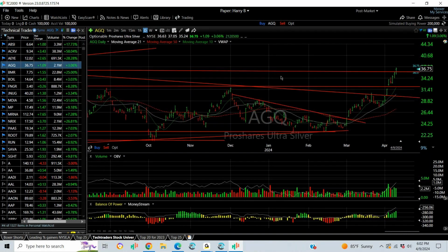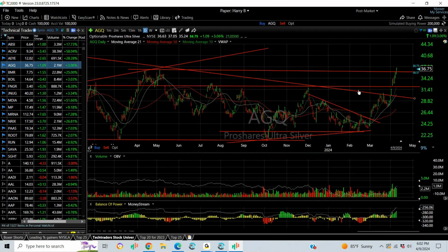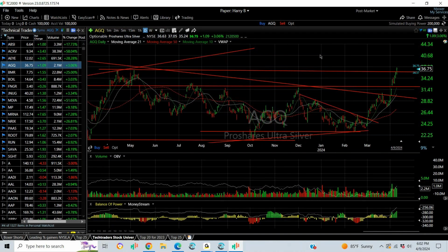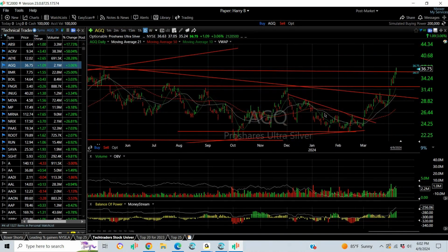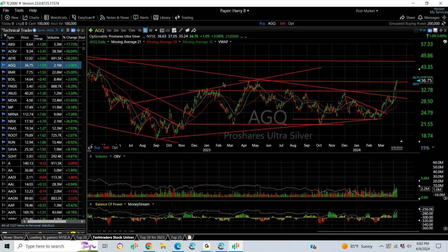AGQ, well, silver, gold, running. You can see the big breakout we noted last week in the AGQ ETF, which has gone from the 22.5 area all the way up to 37.05 today. This is just in about 5 weeks. Really good, strong, solid movement here. And you can see that it's now at the highest close that we've seen in this stock in almost 2 years, a year and 3 quarters. Technically my target is now going to be in the high 40s.